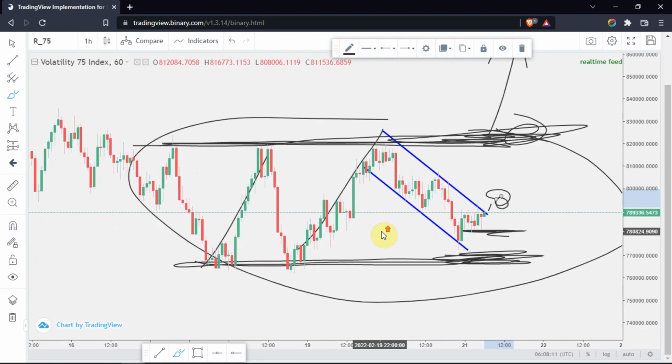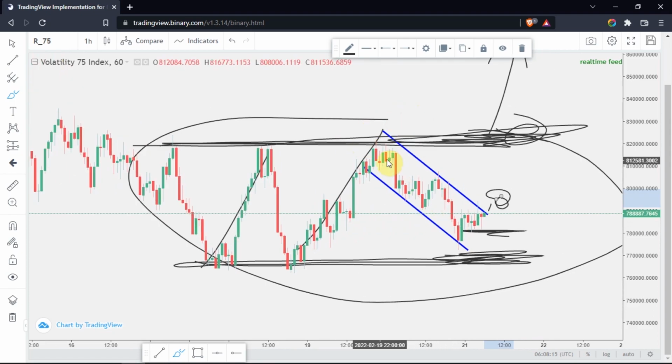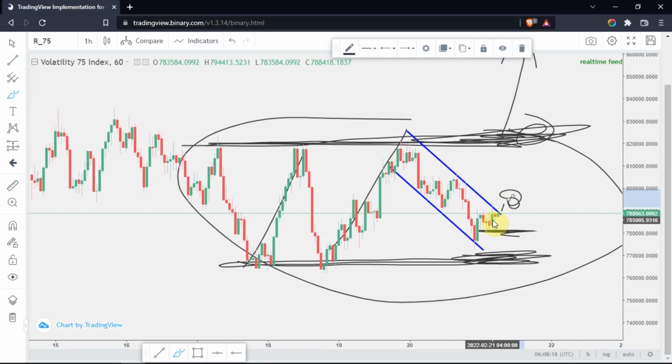That's what we are expecting here. We're just expecting a breakout to happen on the upper side, but for now we can take advantage of this range, but be flexible to watch what the market is doing and then respond from there.